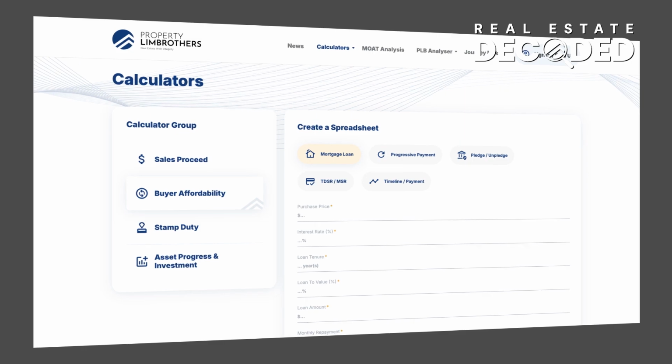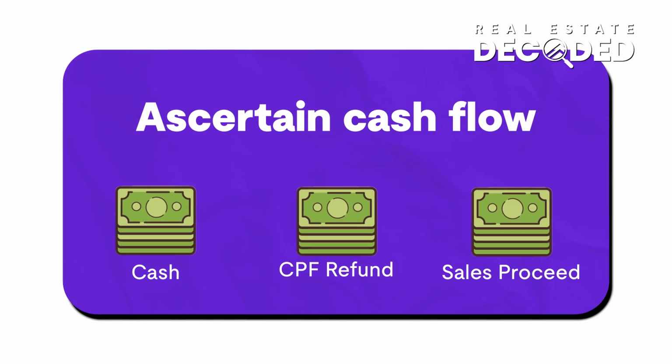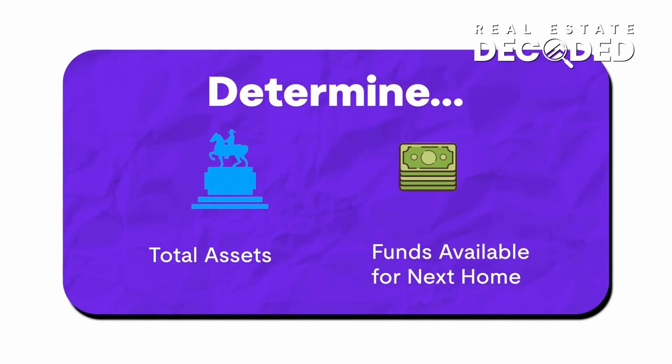So feel free to head on to our PropertyLimBrothers tools and calculators segment on our website itself. There are many different tools for you to play with. You can check out your TDSR, your LTV, and what the finances involved are in buying a certain property. And of course, most important is to really ascertain the amount of cash flow that we have in terms of your CPF refund, and your sales proceeds after you sell off your HDB and you plan to upgrade. What is the total asset that you have? What's the total funds available for your next home after you sell off your property? Do you need the funds to come out from the sale of your property? Do you not need the sales proceeds from your first property as well?